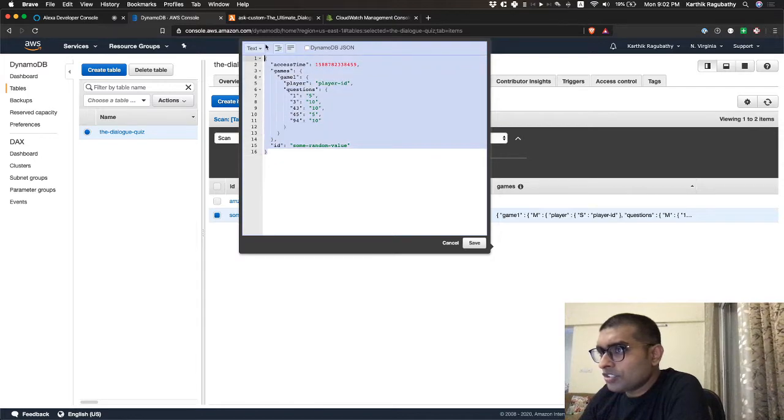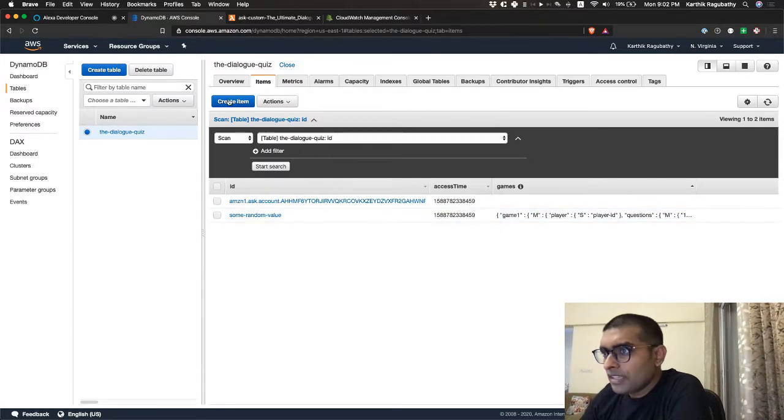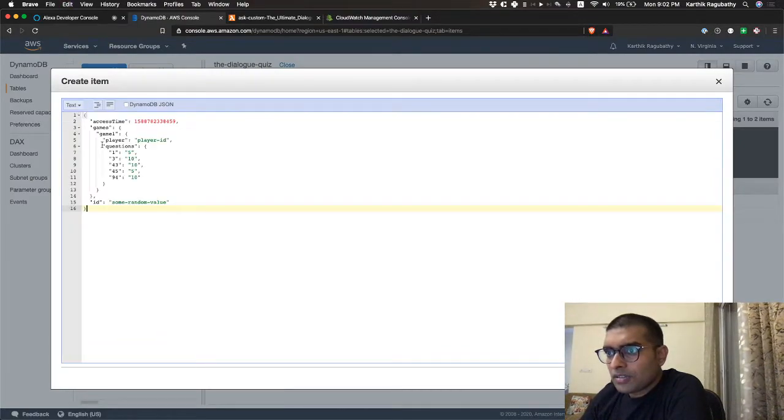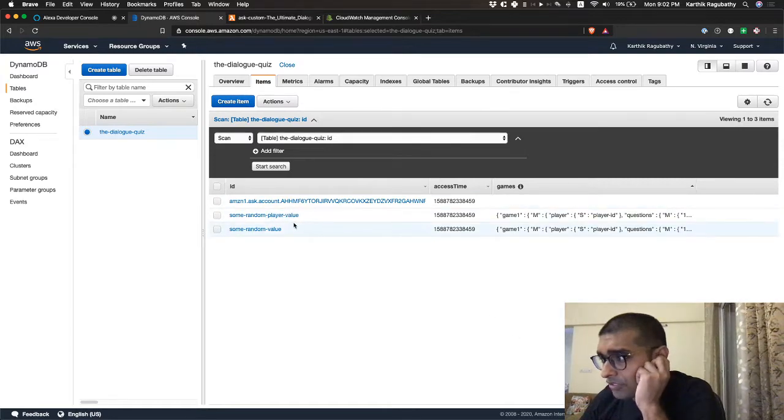Text, let's just copy this text. I don't want to do this all the time. Come here, create an item, text, paste it. The ID would be some random player value, and questions, game 1. Yeah, it looks good. So the ID should be different. So there we go. And now let's try this out, right?